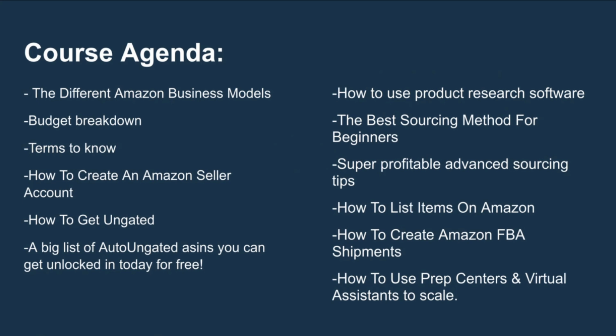Here's our course agenda. So we're going to go through the different Amazon business models. We're also going to go into how much money you actually need to start in a full breakdown, as well as what terms you need to know, how to create an Amazon seller account, how to actually get ungated, as well as a big list of auto-ungate ASINs you can get unlocked today completely free, how to use the product research software, the best sourcing method for beginners, and the stuff you should actually avoid doing when you're a beginner, super profitable advanced online arbitrage sourcing tips, how to list items on Amazon, how to create Amazon FBA shipments, and how to use virtual assistants and prep centers to actually scale your business as well.